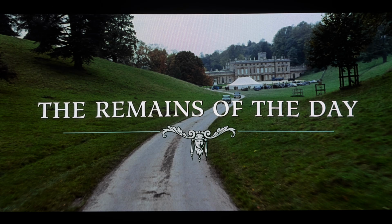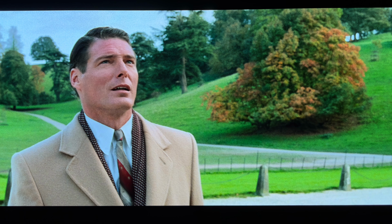Now, this new 4K disc utilizes a previously made available restoration, and the HDR Dolby Vision grading was approved by the director himself. The overall image appears clean from most major blemishes or imperfections. It actually looks really solid. Now, when it comes to film grain, it's nicely cinematic, and it does not appear to have been managed in any way.